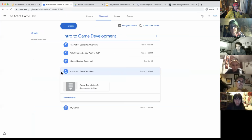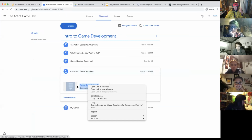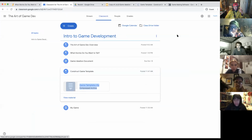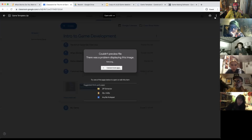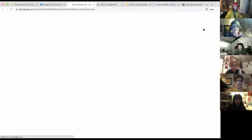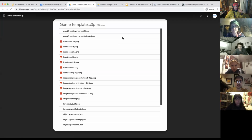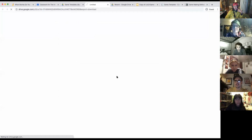Okay, can you all see my screen? So I am in Intro to Game Development, and I went to the Construct Game Template. And yeah, I can download it, or I can click on it. And I can actually go to, actually this is a little trickier than I anticipated. Open a new window. And then it should show me the thing in, yeah, there's a lot of things in there. But just go ahead and click download.